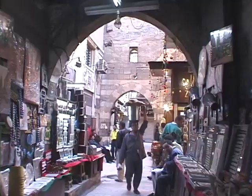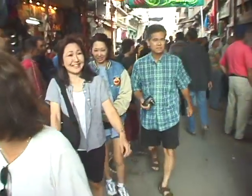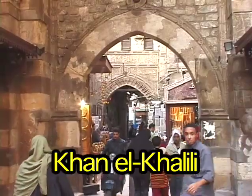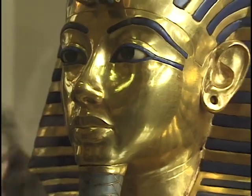Another site that you want to visit in Cairo is the old bazaar, the Khan el-Khalili. We'll show you a little bit of it here. We've shown you more of Cairo in other programs, and we'll come back again in the future in World Traveler, but certainly the Khan el-Khalili is one of the highlights of Cairo. You really want to spend a couple hours there wandering around.